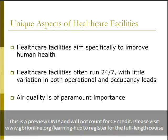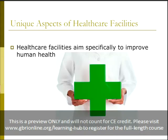So let's begin with a background on healthcare facilities. Specifically, what are some unique aspects of healthcare facilities? Well, they aim specifically to improve human health. They often run 24/7 with little variation in both operational and occupancy loads, and air quality is of paramount importance. So we're all aware of how our surroundings can affect us both psychologically and physically. So it only makes sense that buildings that are focused on outcomes of health are themselves healthy building systems.